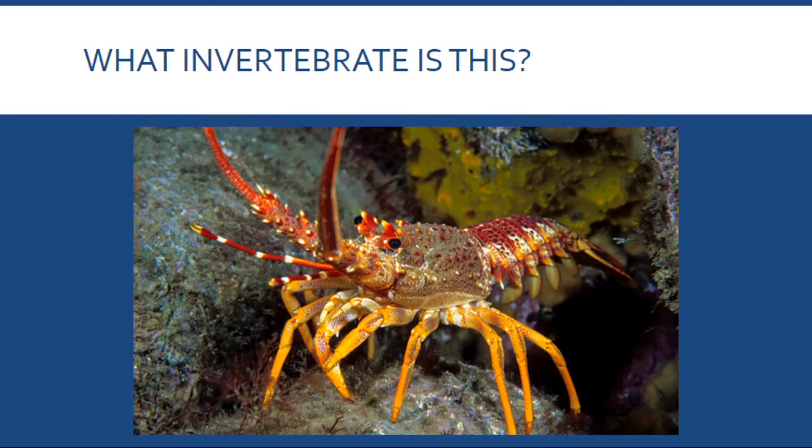All right, here's another one that's actually quite easy to identify. We can see that hard exoskeleton, those jointed appendages. Of course, this is in our shrimp, crab, and lobster grouping. And this one is, of course, a little lobster.